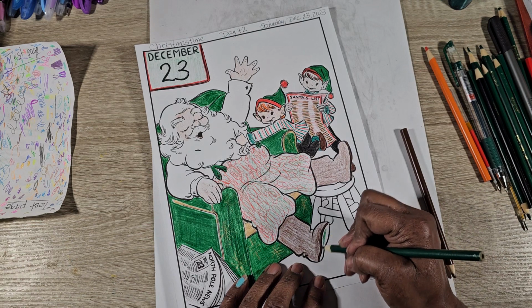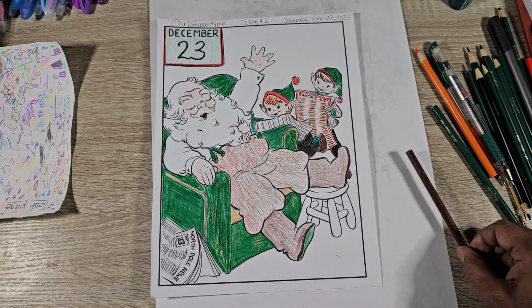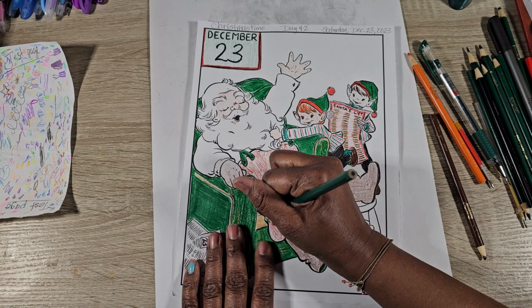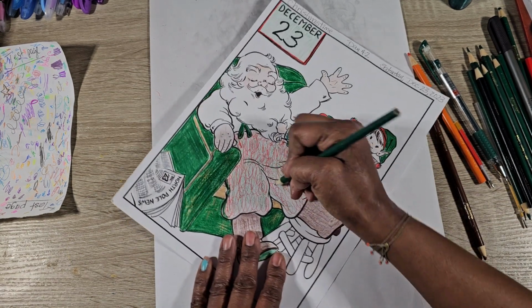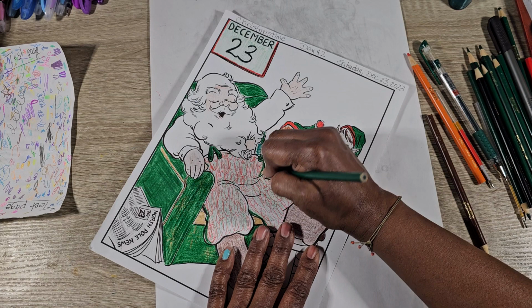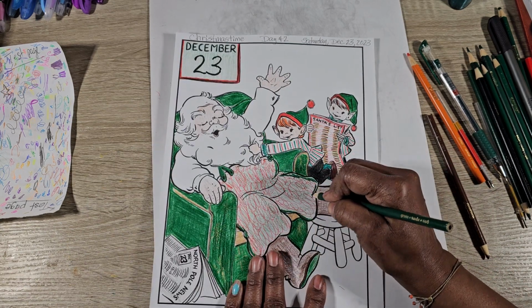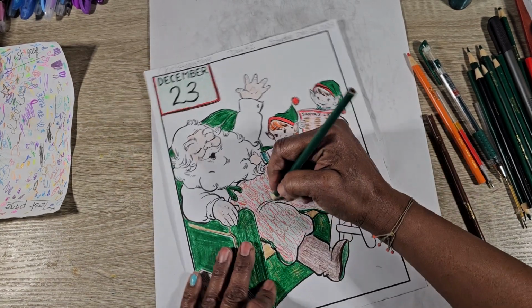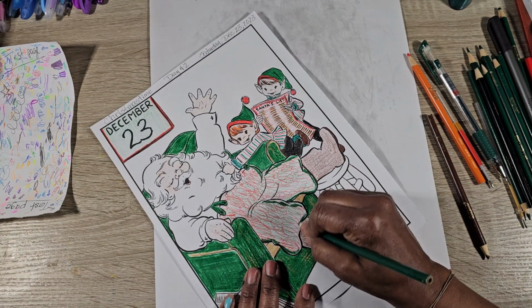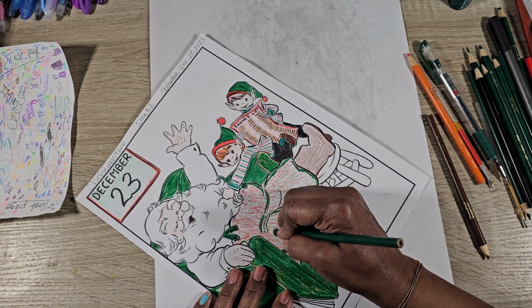But yep, I made it green at the bottom because this is not his work shoe. This is his at-home shoe. Okay, and let's make it a little dark around these ends because he's sitting, and we can just give it a little bit of definition, help it out a little bit so it doesn't look some kind of way for Santa. I like it though. Just being creative in my imagination.